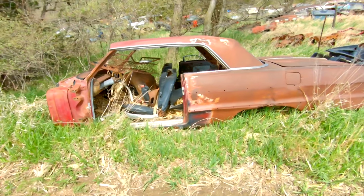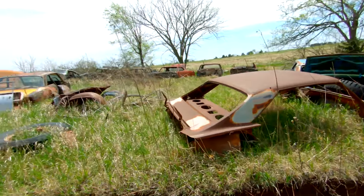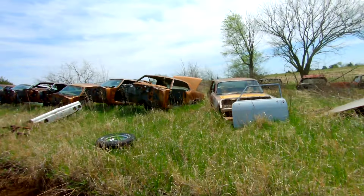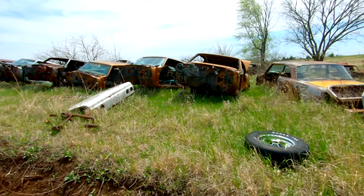Here's that 56 two-door sedan. That was in the first junkyard video I made. Pretty solid car, really. The roof is pretty mangled. It'd be hard to get it straight again, but I'm sure you could do it. It's a 62 Bel Air. We have a 70 Chevelle four-door. The most muscle cars you've seen in one place, for sure.